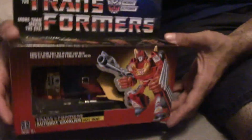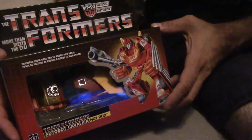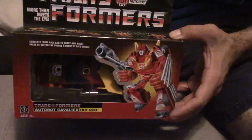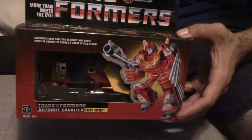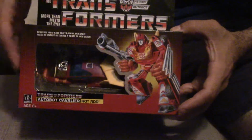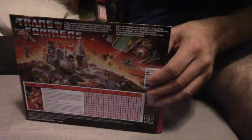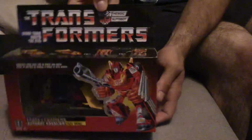Alright, so next up here we have these reissues of the G1 toys. I haven't opened them yet because I just haven't had a chance, and honestly maybe I don't really want to. We have the G1 version of Hot Rod. These were released at Walmart. They do have Optimus out now, and I'm hoping they get Soundwave because I do have Optimus, and you will see that. But I want to get Soundwave as well. But here we have Hot Rod. I was really thrilled, honestly, to get him when I did. Just really happy about that.